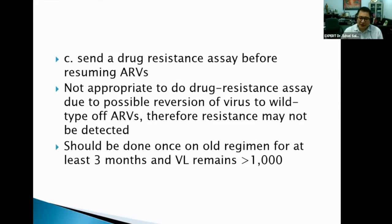What you really want to do is restart the old regimen and then check another viral load in usually about anywhere from 12 to 16 weeks. It can go to about 3 months if you want. You can check it earlier if you really want to, especially with some of our more potent regimens. But if at 3 months you recheck it and the viral load is above 1,000, then that's the time you can do drug resistance testing with the old regimen on board, so that you're fairly confident that the virus really is undergoing drug pressure.